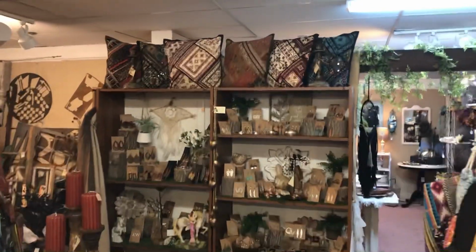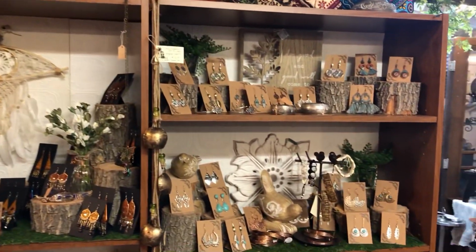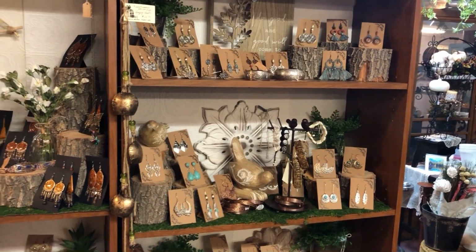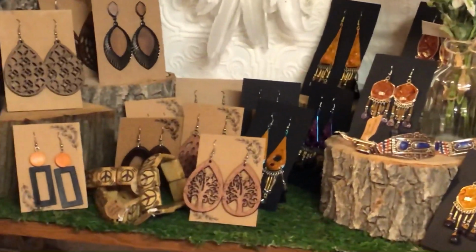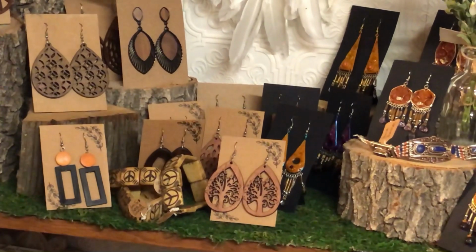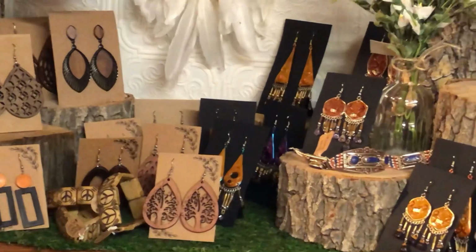Get very creative at garage sales and thrift stores and these kind of markets. Some beautiful new jewelry, though. It is pretty. I'm okay with new stuff, especially if it's artisan. Do you know what I mean? Like those laser cut earrings. I actually have a pair.